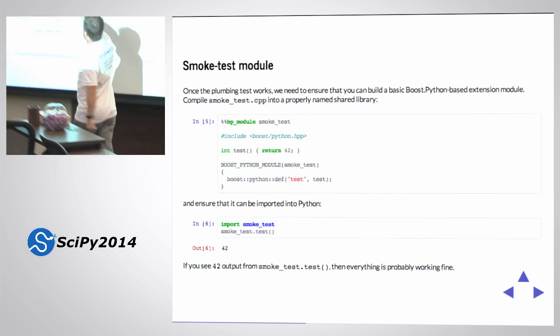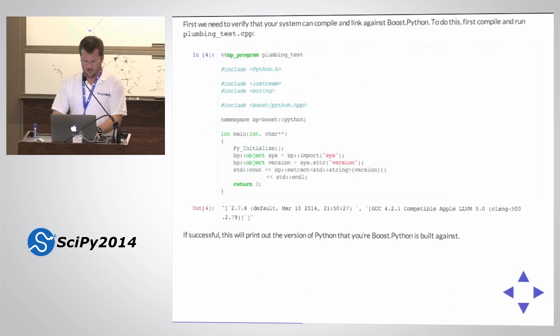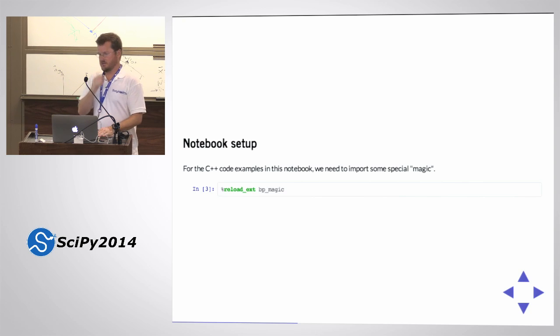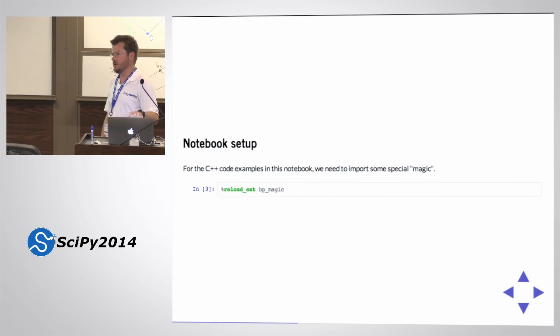Yes, BP module is part of, so if I go back to the IPython notebook setup bit here, this BP magic, that's where that is. So I'll just take a meta note here. If anybody does spend some time to get this IPython notebook working on their system, let me know. Send me a patch or something, because I would love to have it work universally. I just don't have the time or resources to do it. So, open source. Yeah.